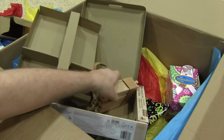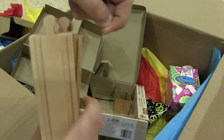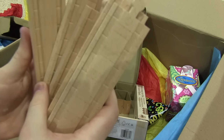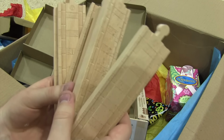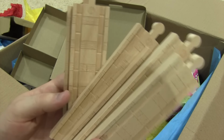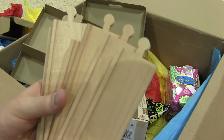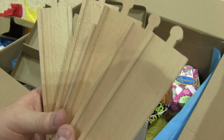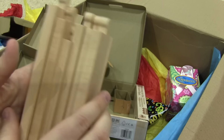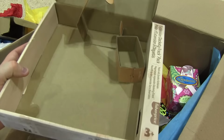And we have these, which appear to be 6-inch pieces of track, several of them in fact. This is the perfect type of track pack to get if you want some new Thomas Wooden Railway track to go around your Christmas tree or something. Very, very nice, high quality. It's going to come from the same manufacturing process as old Thomas Wooden Railway and Thomas Wood, but it just feels really nice and it looks really nice. So I think that's everything for this track pack right here.